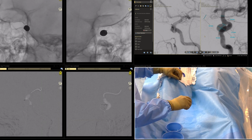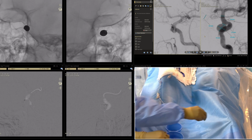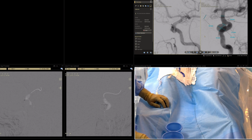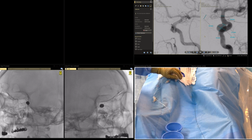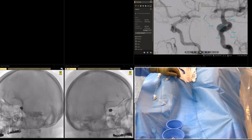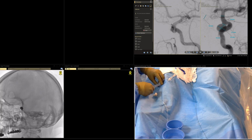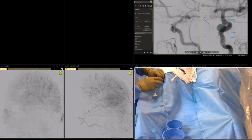Okay. I finished this. Okay, the balloon is here. Now I will do it without magnification. Yes, it's okay.